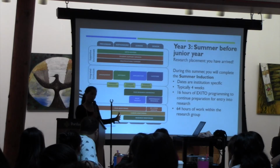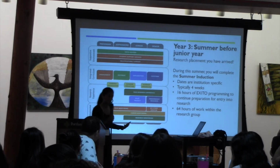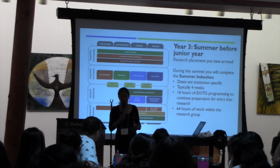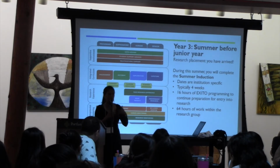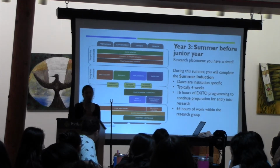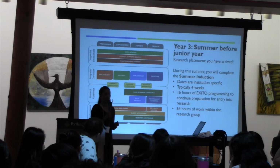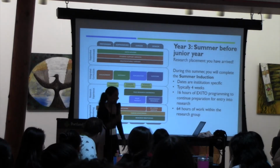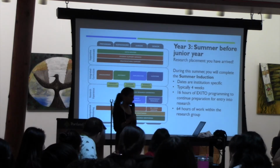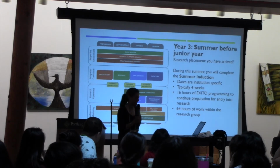We also have about 16 hours of workshop programming, in which we'll reinforce many of the things that you've already learned during the Gateway program, talk to you about research ethics, help you learn to read and properly interpret academic literature, and also talk about how you can set yourself up to succeed around time management when you're trying to juggle both what's essentially a job, which is your EXITO research, with being a full-time student, which can be challenging, but we've seen many students succeed in this model.